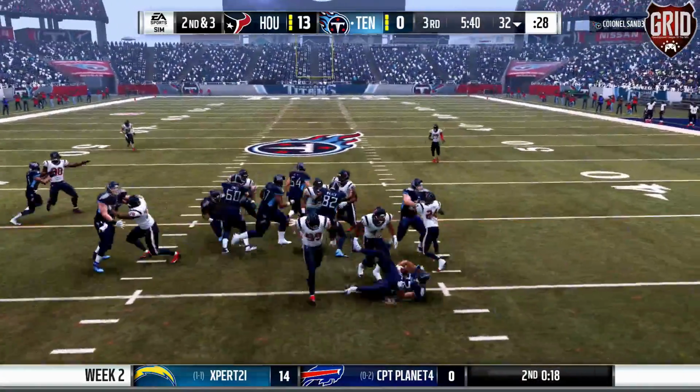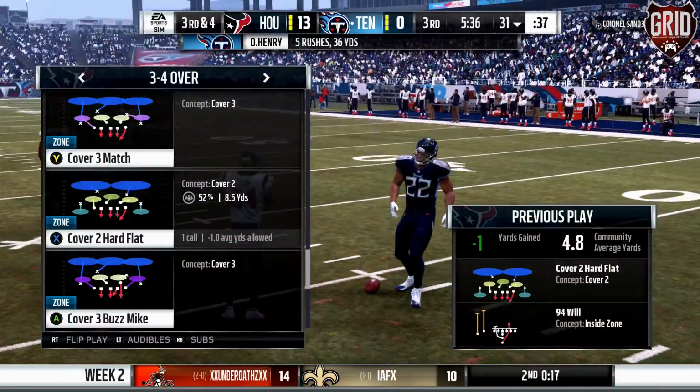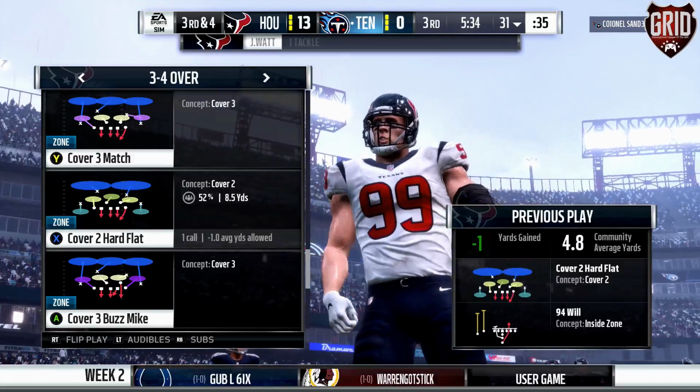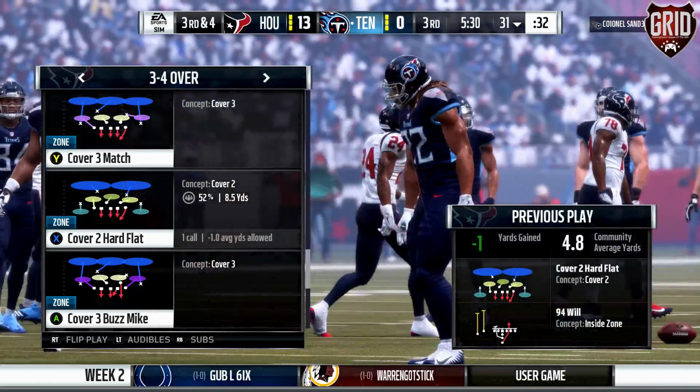On second down, here's Henry. And he is met quickly in the backfield. Down he goes, folded like a lawn chair. It'll be a loss of a yard, and just like that, it's third down.